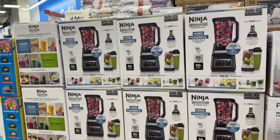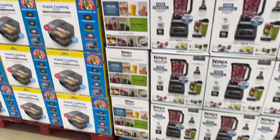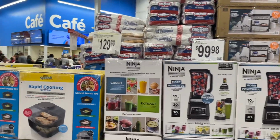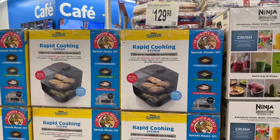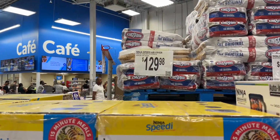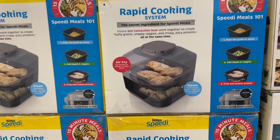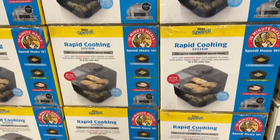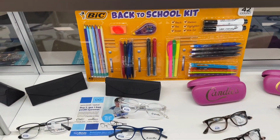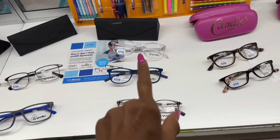Ninja blender. Get your juicing on. And it's for $99.98. Rapid cooking. Ninja Speedy. Look. $129. This is the first I'm seeing this. I'm checking if they have any new glasses. See? Look. I like the clear one.